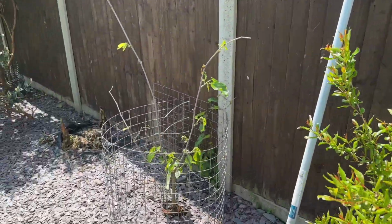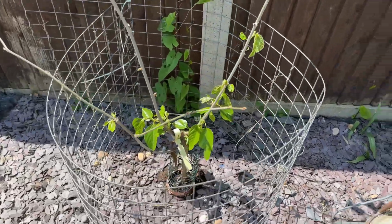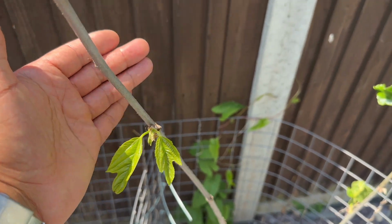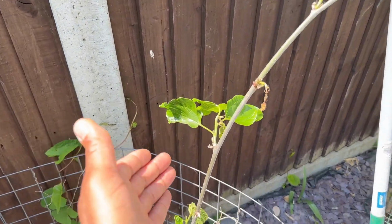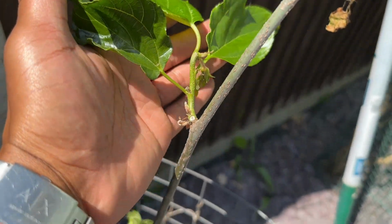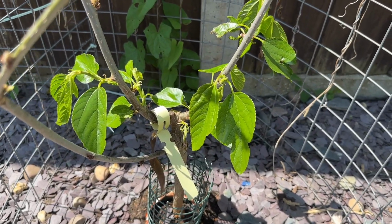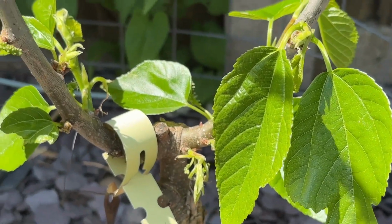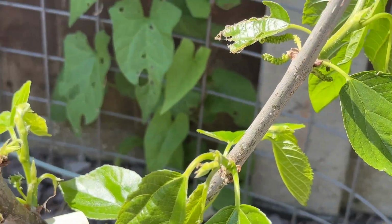Over here we have a recently planted black Pakistan mulberry. It's just starting to push out new growth, so this is taking its sweet time. We can see some new growth here, guys. And we have down below, let's see if I can zoom in and show you. Let's see if we can see some fruit. Let me move back a bit.